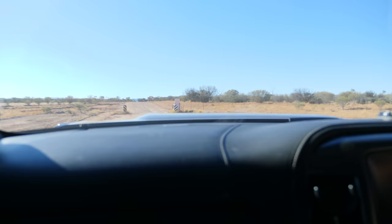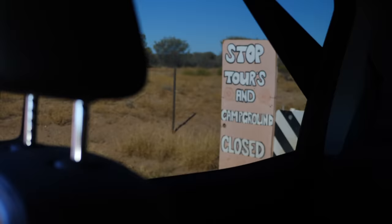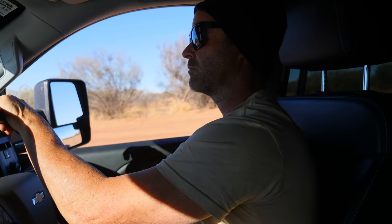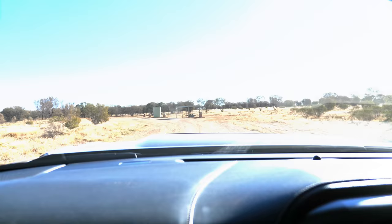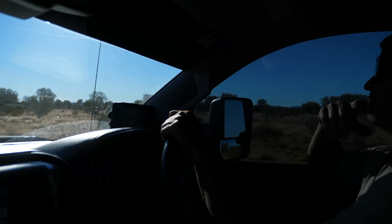Another change of plans, because that sign right there, can't see it on this side, but on the other side it says stop, tours and campground closed. Good on ya. See, look. Oh, no, there we go. Stop. So, because he's in such a good mood and wants to continue driving, we're going to drive another 20 k's to Mueller Creek Camp. This is our alternative option for the night, and we have both unanimously voted no. So, what are we doing now?